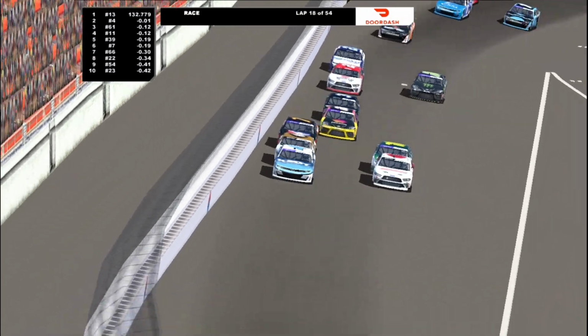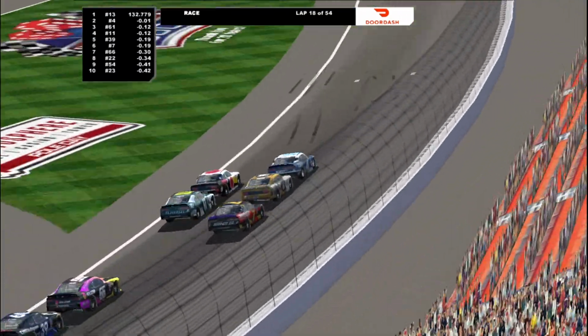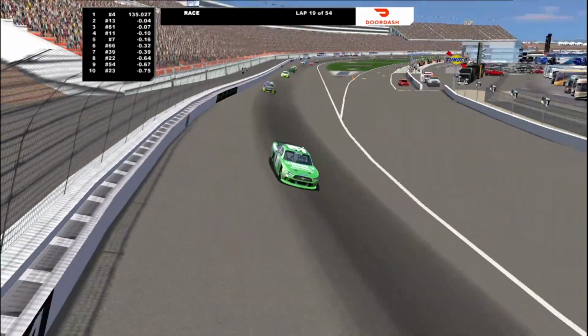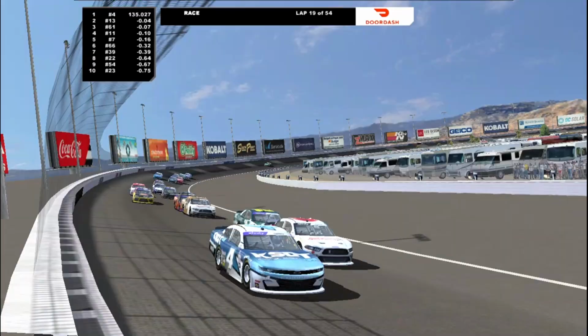Daniel Voiles in that 7, real good run on the outside. He's going to be all over the back bumper of that 61 as they come across the start finish line here. So far, a longer green flag run than the beginning of this thing. So if they stay this way, then we've got to start thinking about pit stops.